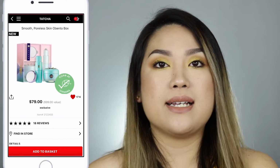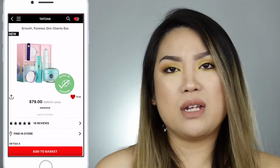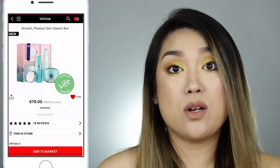Now, I've never tried the Deep Cleanse before, and I am curious to give it a go, just because Tatcha's products so far I've been thoroughly impressed with, so I do want to see if that's something I enjoy. Maybe I can pick that up in November.